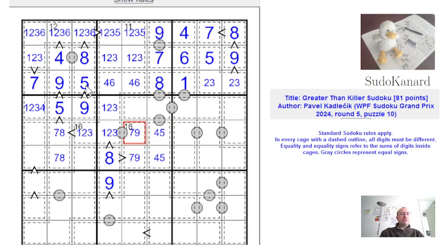Sometimes I forget what I'm doing. So now the 6 inside this box must be in here. The sum is 9, so this is 3 and 6. There's no 3 in here. The 3 inside this cage is there. That's not 3 anymore. That's not 3 anymore. And this 1, 2 pair makes this a 3 and that a 5.